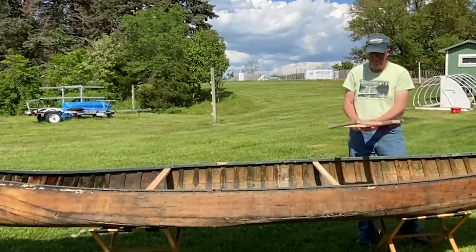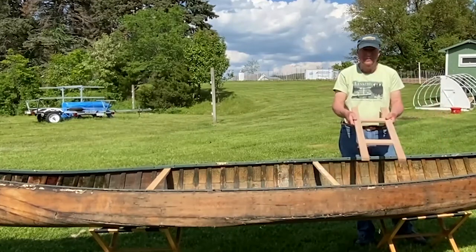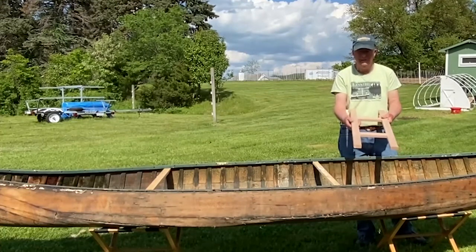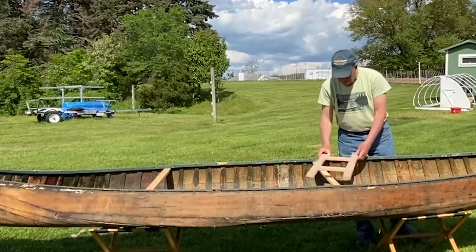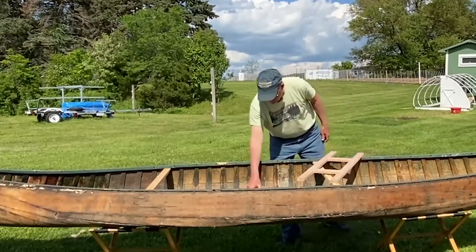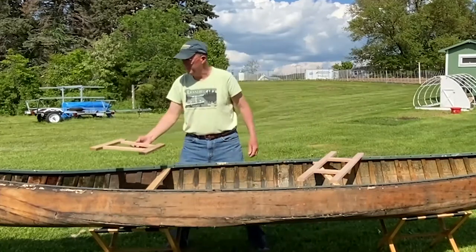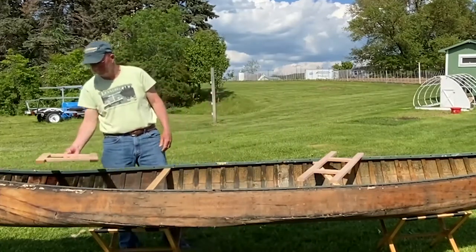The Rushton seats were quite plain, even though they're cherry, but there's no profile to them. They're just rectangular stock. That's all it is. The rear seat, however, was trapezoid shaped. And this would mount from the gunwales, underneath the gunwales, this way.